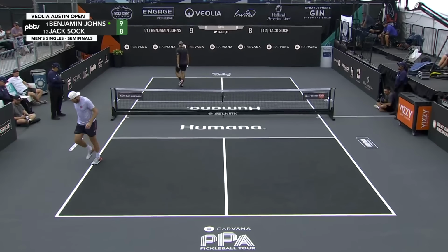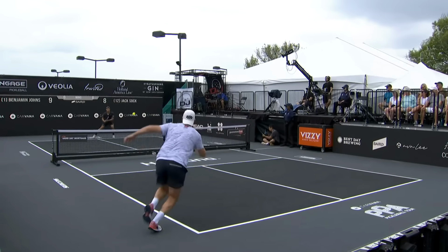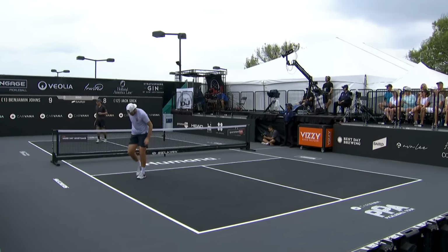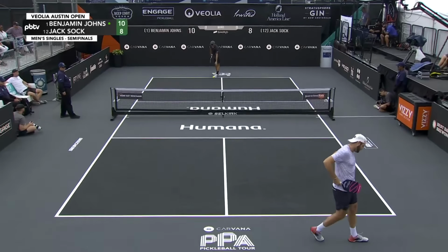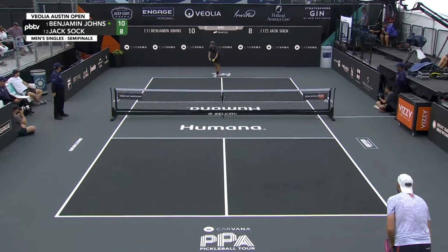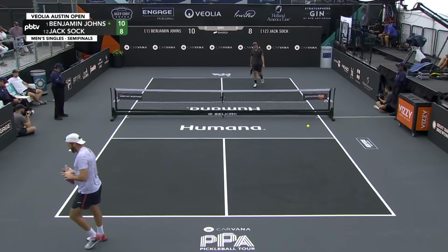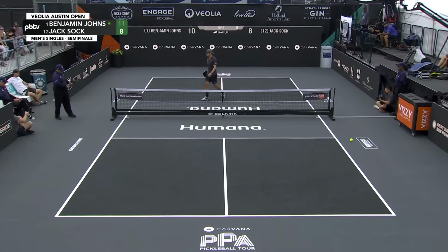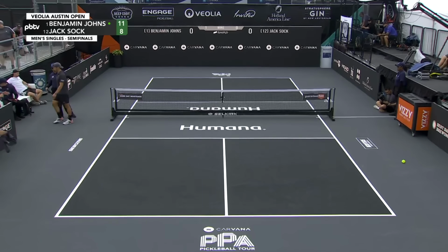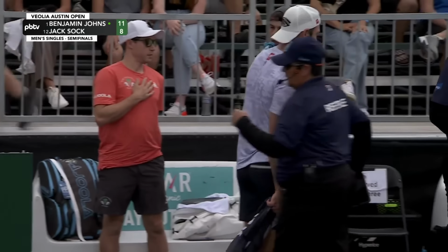And what a run around inside out from Johns, and he is at game point. Yeah, and Sock in a tough position after that return. He has to look for the inside-in forehand of Ben Johns, and Ben goes right back behind him. And that tee serve is working very well, and Jack Sock, despite being up 8-3, drops the next 8 points to Ben Johns, and the top seed takes game number 1.